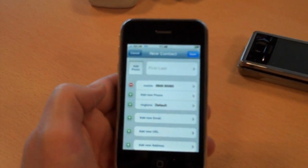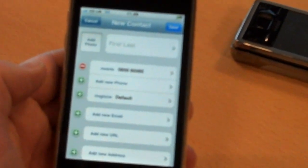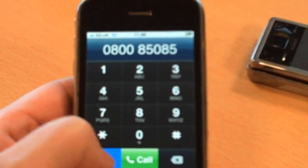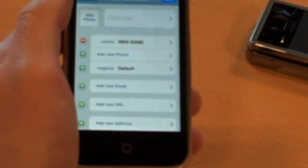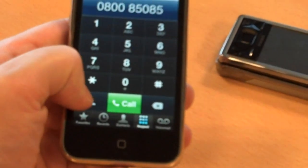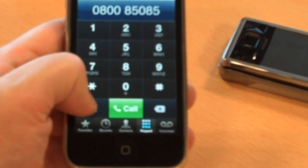Whoa, that's a contact. That's really quite good. So you can see there I've easily added a contact, and the screen, that is so smooth. Wow. That is really very, very smooth indeed. So I'll put a number in, and I've added a contact.